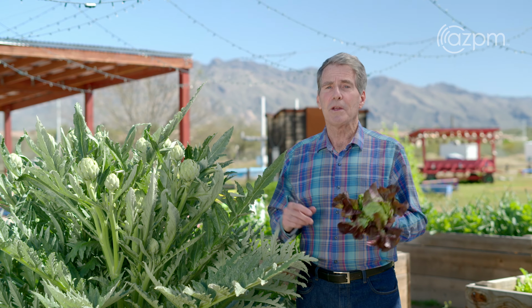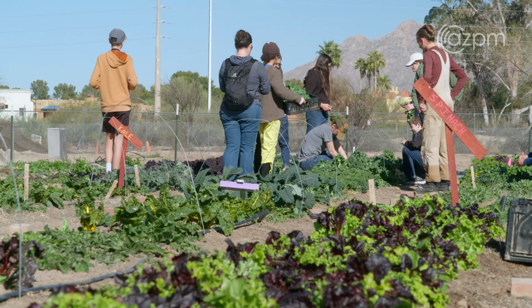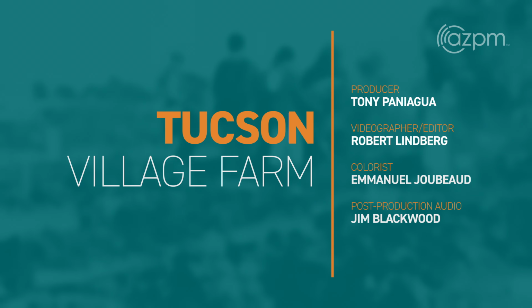Now, fresh fruits and vegetables like this head of lettuce or these artichokes growing here are highly recommended for your health. We're at the big section of the Tucson Village Farm, an area that used to be used as a turf grass research program, but is now being used to teach people how to grow and enjoy their own fruits and produce.